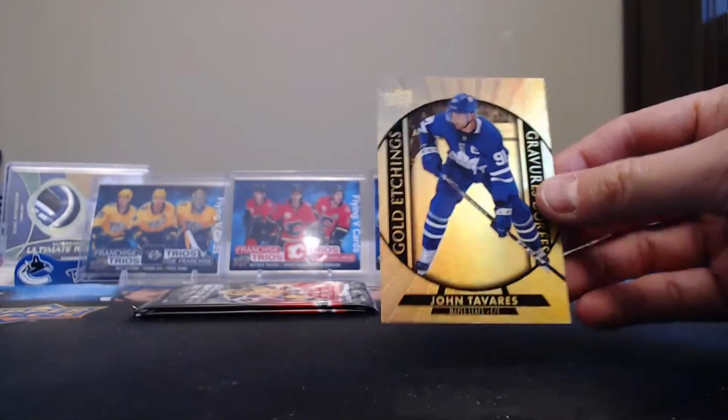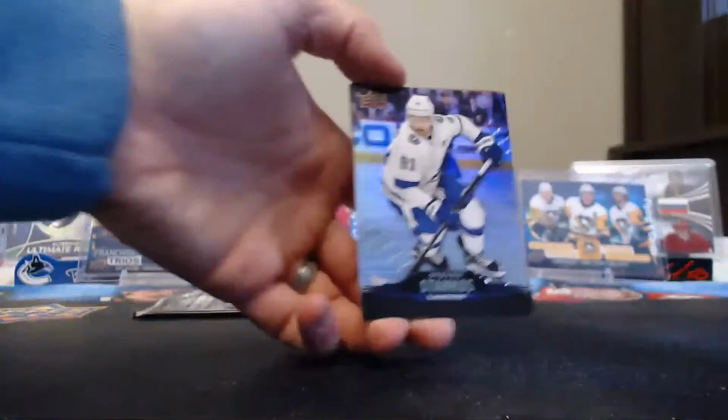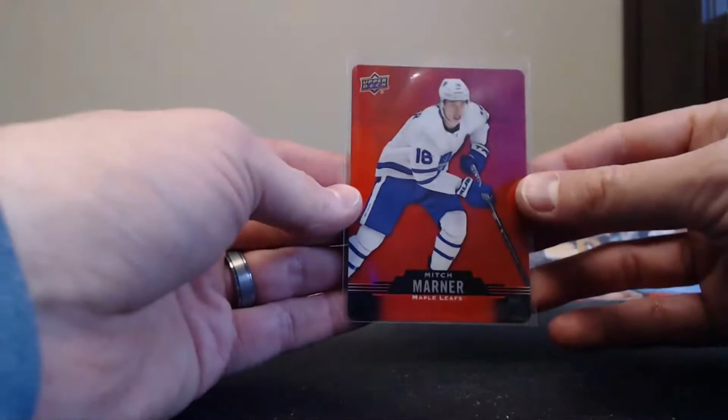Next up, for the Toronto Maple Leafs, we got John Tavares. Gold etchings, John Tavares. For the Toronto Maple Leafs, Mitch Marner. Mitch Marner for the Leafs.